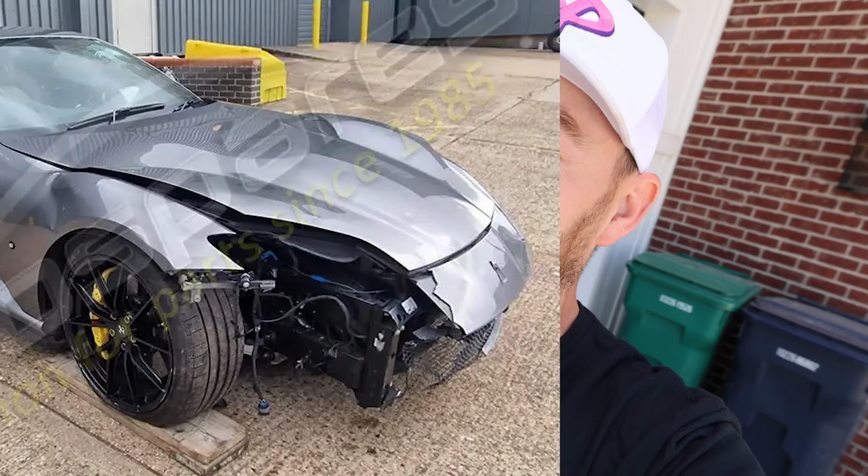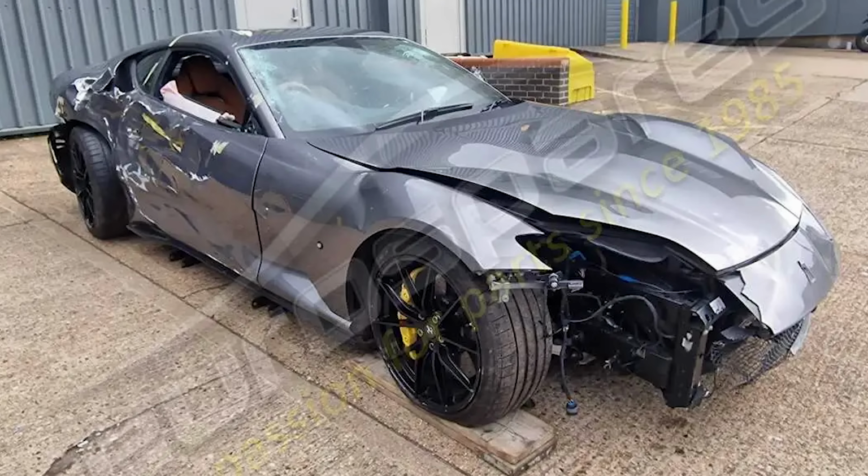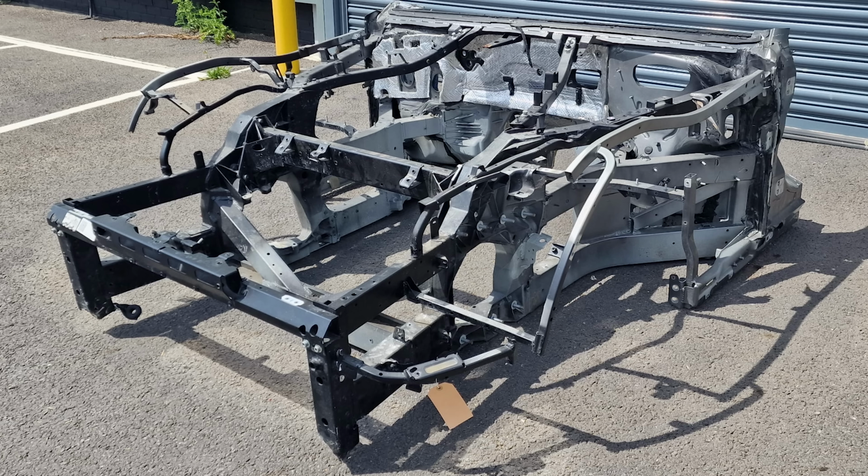I'm gonna put a photo of it here in the UK. They want 15,000 pounds for the structural front end. Now you're looking at this car and you're like, that's the same damage as your car. There's no way whatsoever. Well, the shop in the UK, they stripped it down to the bare frame, photo of it here, and now you're looking at it and you're like, that might be it.